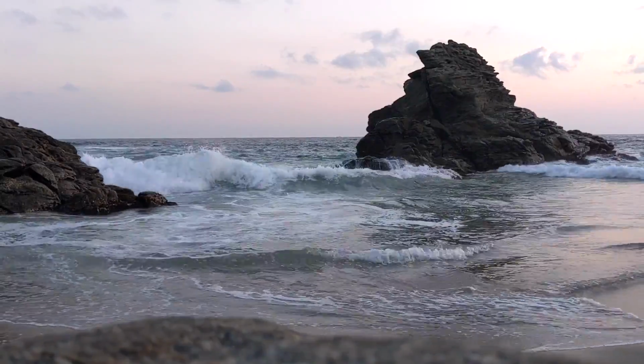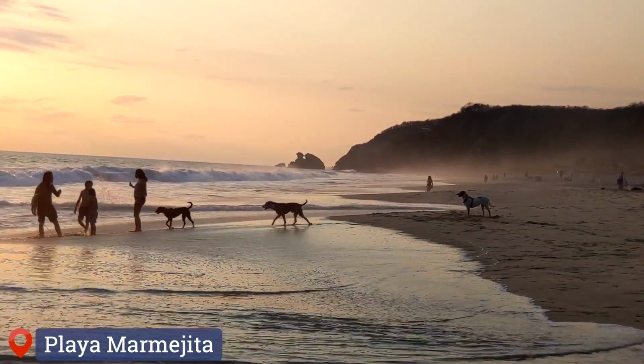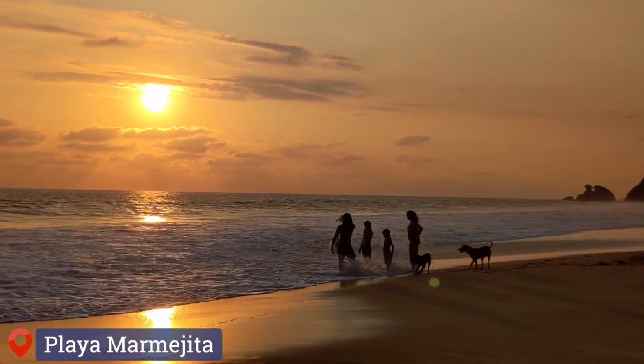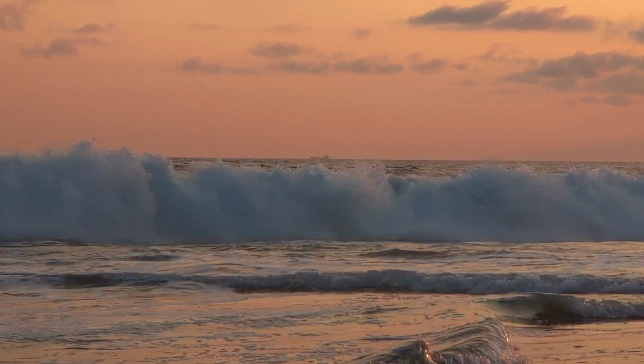We made our way from Mazunte Beach over to Playa Mar. This is the famous beach for watching sunsets in the area because unfortunately from the Mazunte side there's rocks covering where you would actually be able to see the sun set in the west. But if you come over here, it's a completely different experience. A huge long beach with insane waves.